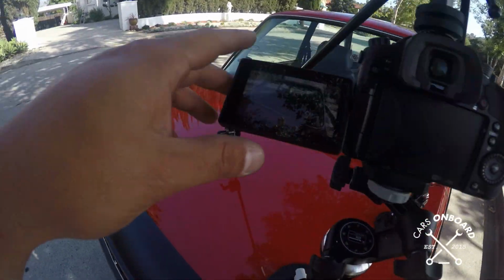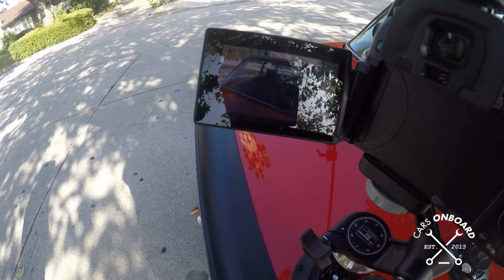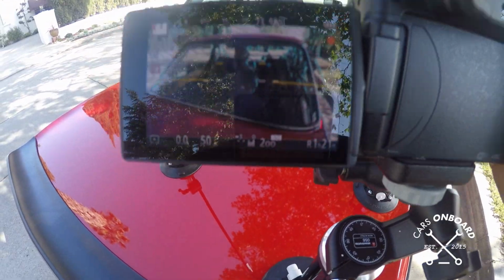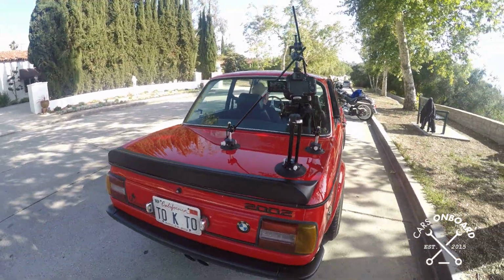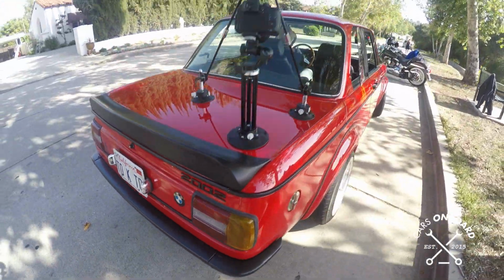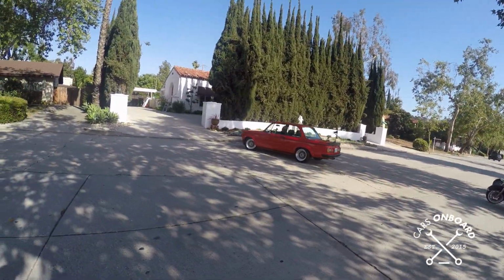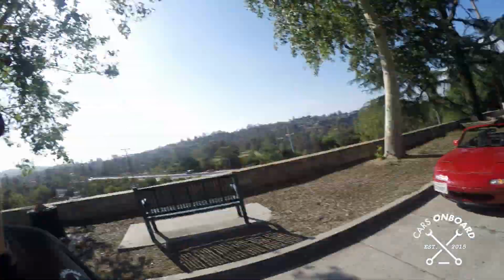Alright guys, so we set up our second angle. It's pretty dope. We got a really dope angle. I'm so excited. This is such a Petrolicious shot that they did in one of the episodes where they did this exact car. I'm pretty stoked. So we're gonna go ahead and let Carlos go for a drive. Awesome. So we're rolling. That's a bad shot. I love that shot. Hear the exhaust sound. I'm stoked for this shot.